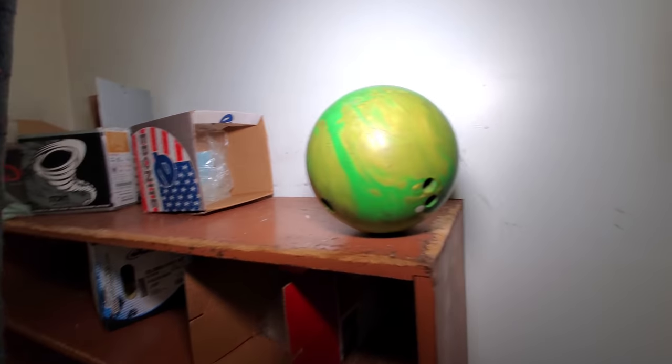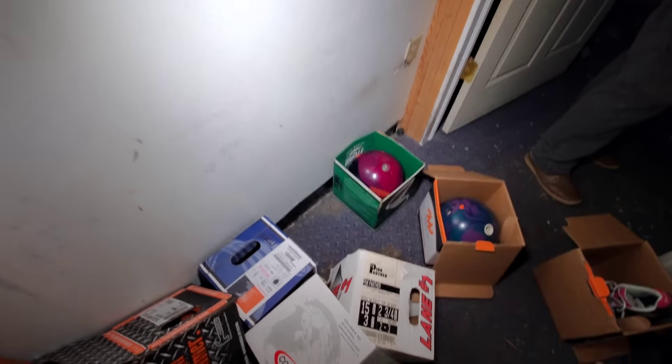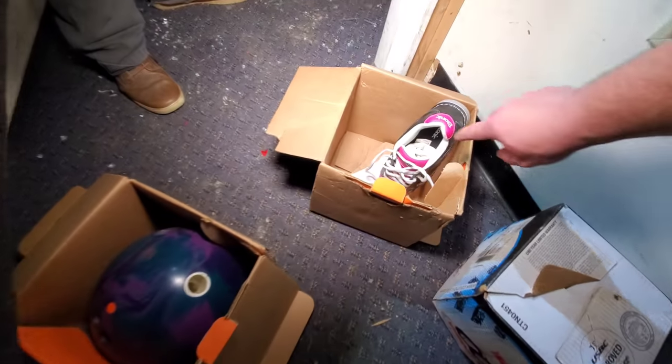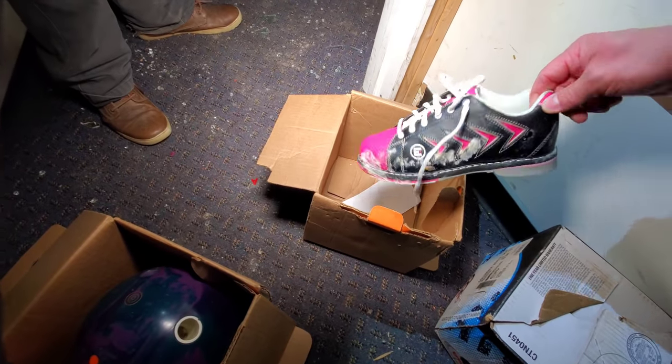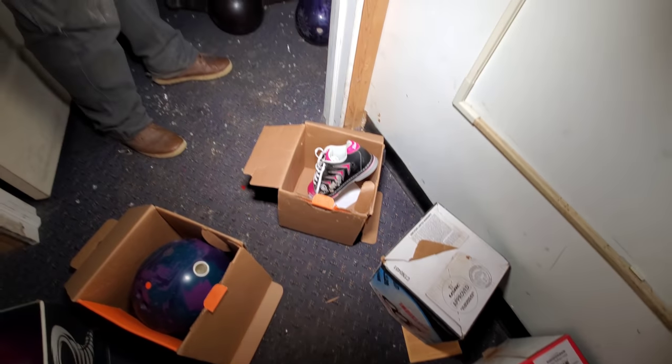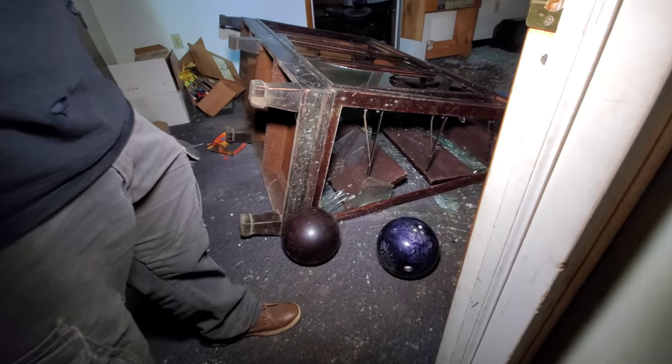Wow. That's unbelievable. Yeah, a couple of them. Yeah, there you go. Kayla needs new bowling shoes. Look at this. It's still got the paper in it. It's just moldy. But these weren't even sold. Yeah, we found new ones right there. That's unbelievable.